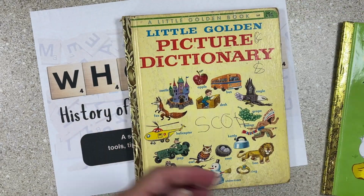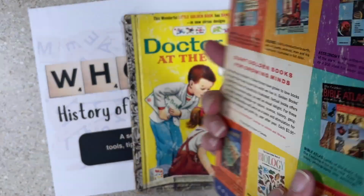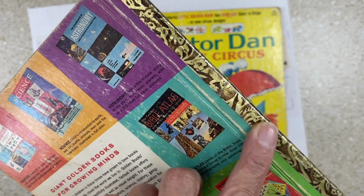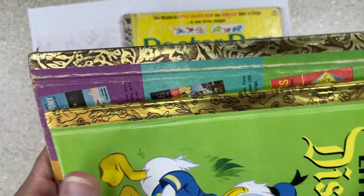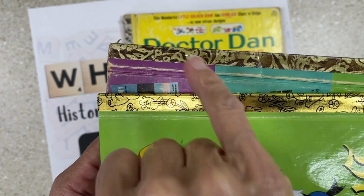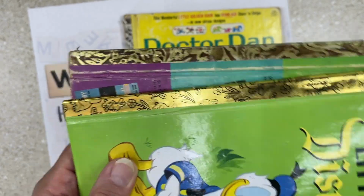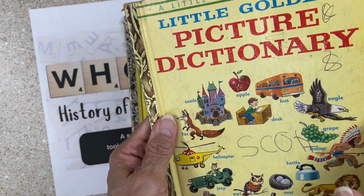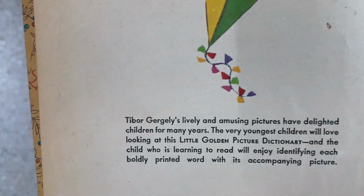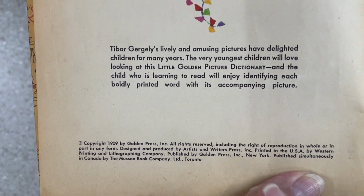Now let's look real quick at an older Golden Book. So let's say this one. It is a very different print. Even the age, of course, gives it away, but you can see the pattern is very different on this one. Now let's look at the copyright on this one. The copyright on this one is 1959.